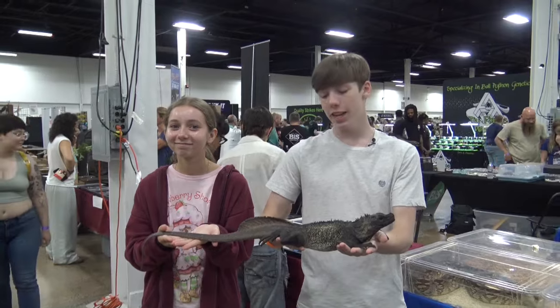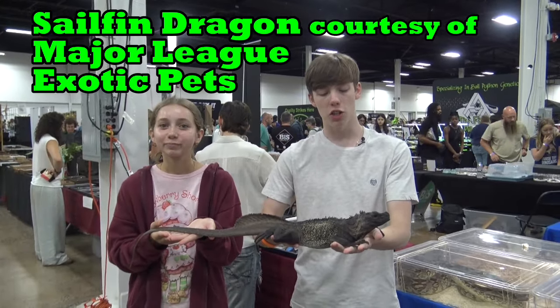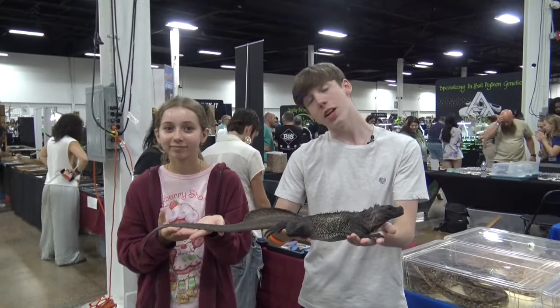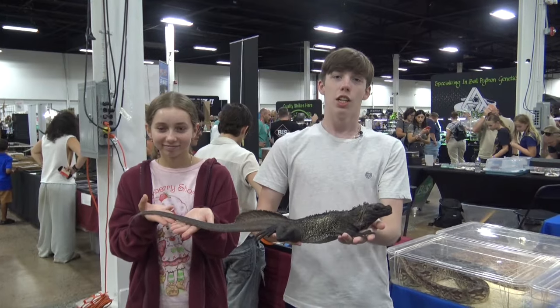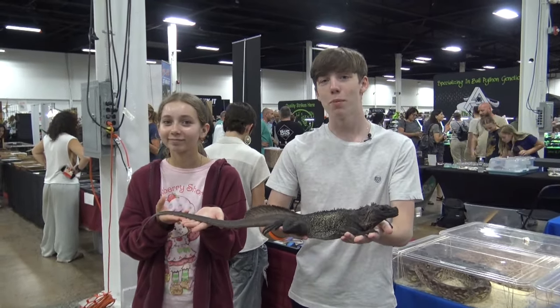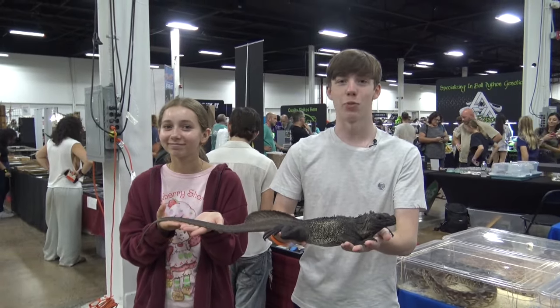This is my friend Katya, and today we are at the East Coast Reptile Super Expo in Oaks, PA. And this is a black sailfin dragon. They are a really awesome large species of lizard from Southeast Asia, and they get the name because of the flap of skin on their tail. So today we are going to check out the show, and Katya is going to help me pick out the creatures that I'm going to feature. So come along with me as we go.